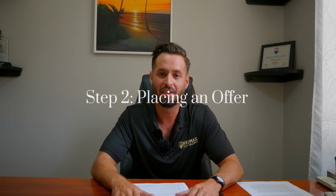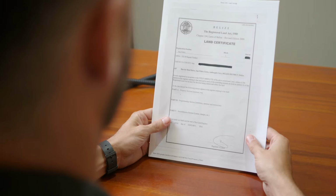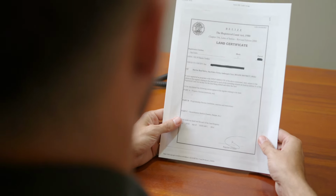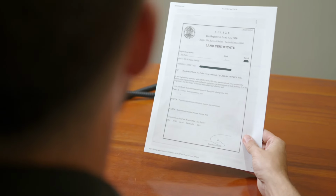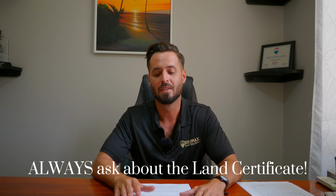The second step in the buying process is placing an offer. So after you've done your research, you've looked around the island and you've found what is gonna work best for you and your family, it's time to make an offer. So the first thing we need to obtain is what's called a land certificate. And this document is gonna be the main piece of information to pinpoint the lot's location, the property's location, and to secure your ownership as a property owner in Belize.